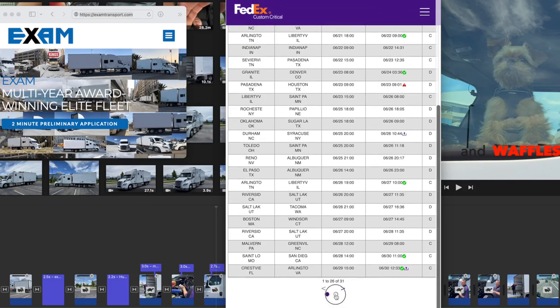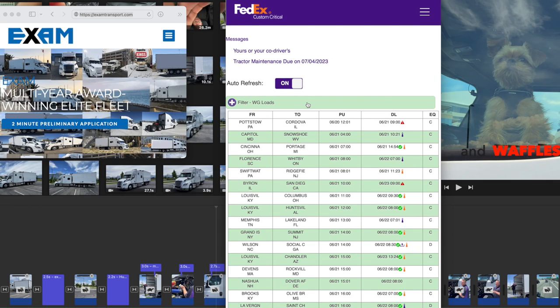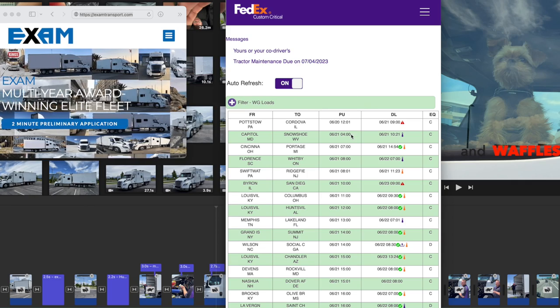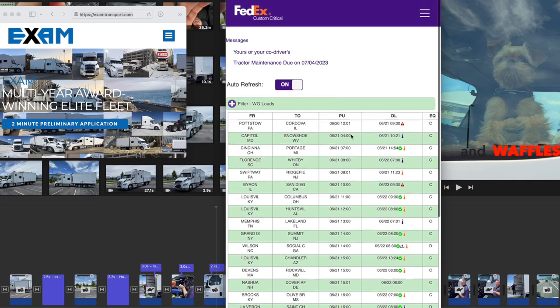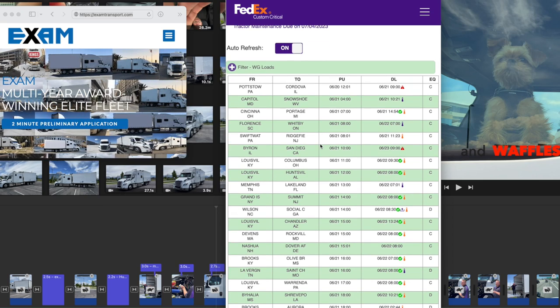Back to the white glove load board. That's what this means if you didn't know. WG loads. That's going to be your hazmat, your temp, your TVAL, TSA, and Canada. Loads are all going to be showing up here.